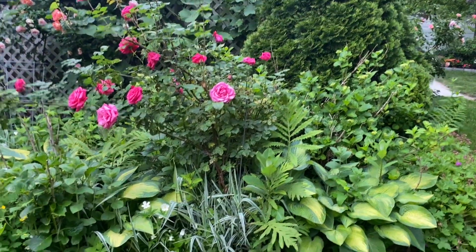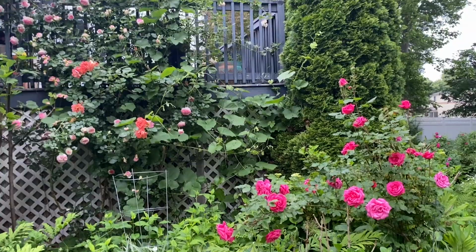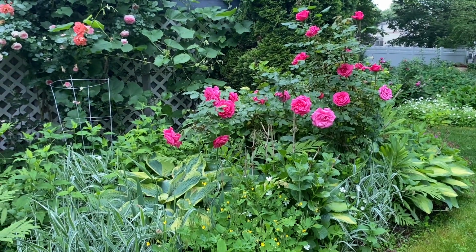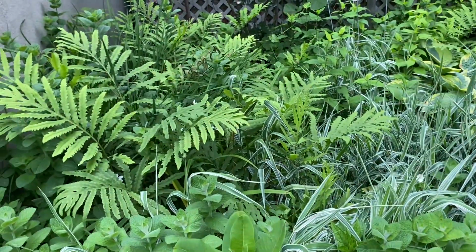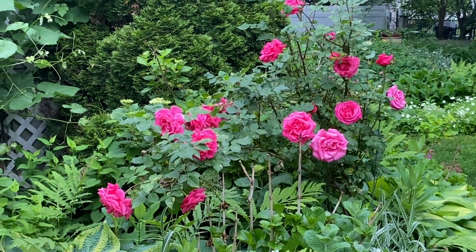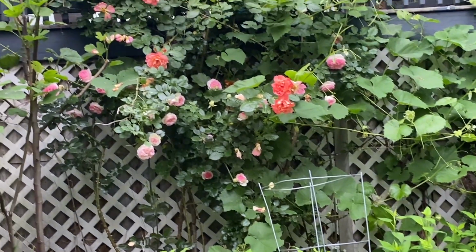I do look forward to this time in the year when the roses bloom, and I am grateful to see them do their thing this year. The other thing that I'm very impressed with are these ferns. Look at how beautiful they are. The roses are just nice and fat and plump. They're actually at their full prime, I think, most of them. And this first flush of roses always look spectacular.